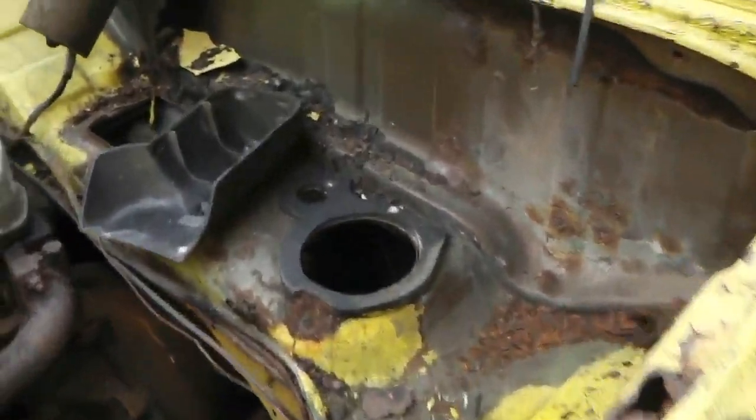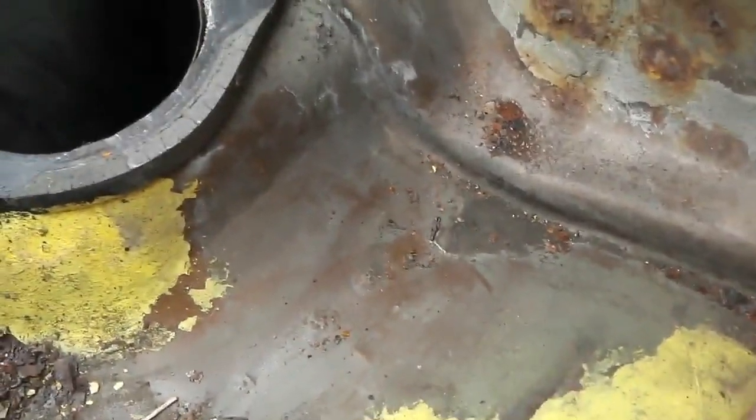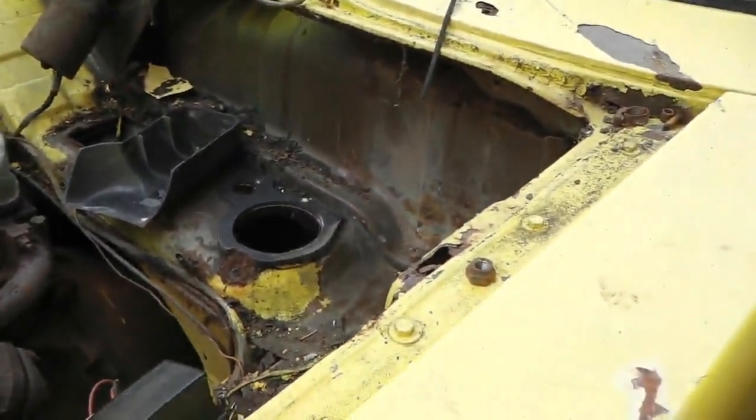That's the only solid bit. That normally just rots straight through. It's starting to go, but it hasn't gone. I don't know how that survived. Because it's not been getting water in there, that's why. It's the only saving grace. That's the only solid bit of the car, isn't it?